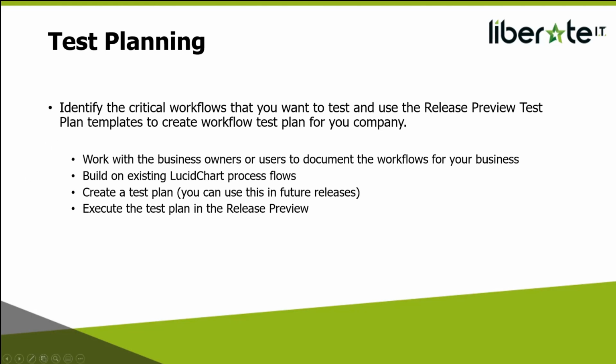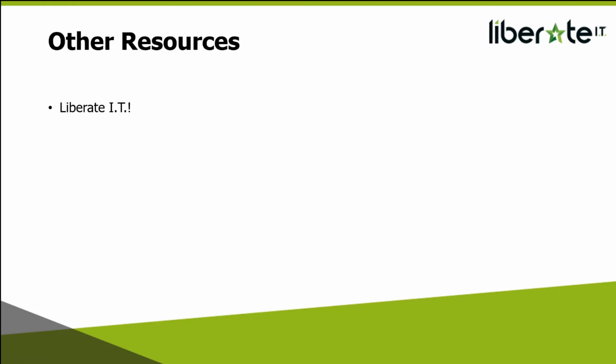And of course, the last point there, execute it. One other resource, of course, is us, Liberate IT. We're always happy to help and discuss anything to do with your upgrades or your processes or your testing. A lot of the consultants will not be shy in coming forward with their views on how you should run your tests through the release portlet and the importance of doing that.